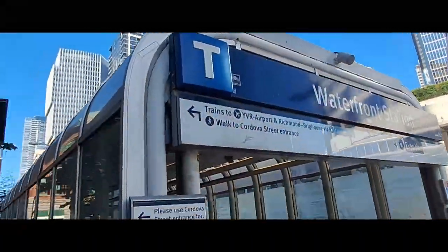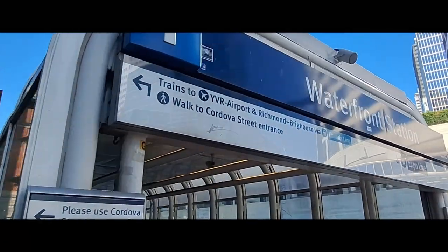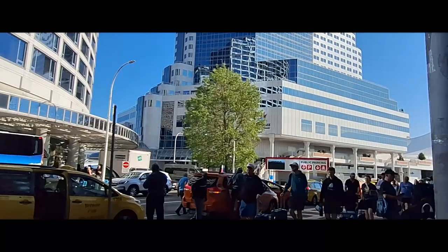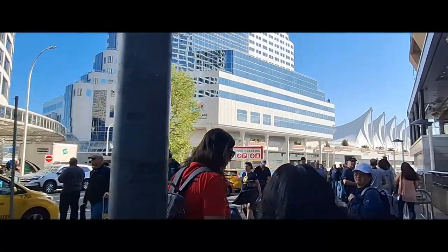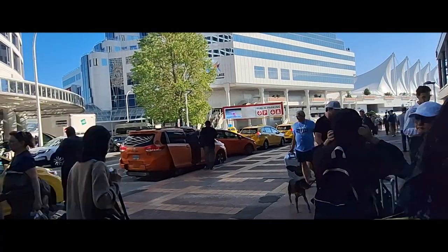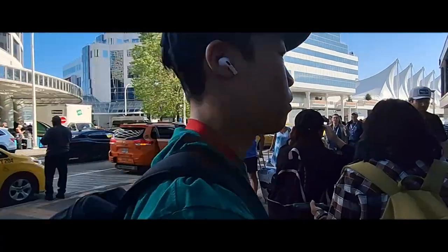So we just got off our Skytrain at the Waterfront Station. Right over there is Canada Place, where our cruise ship is. It's busy already. And it's only 8:30.